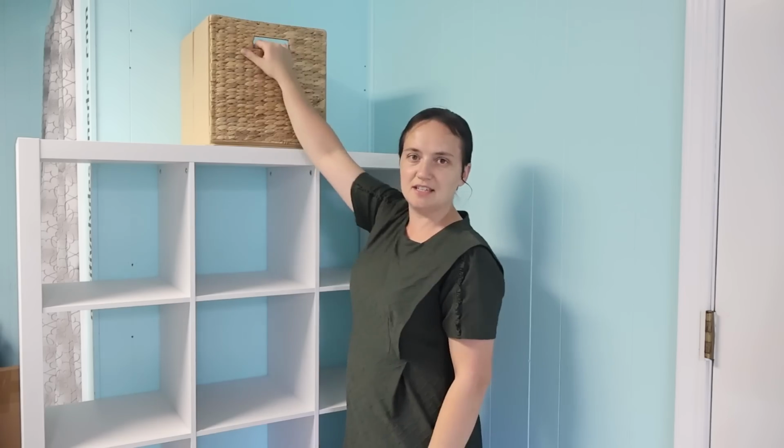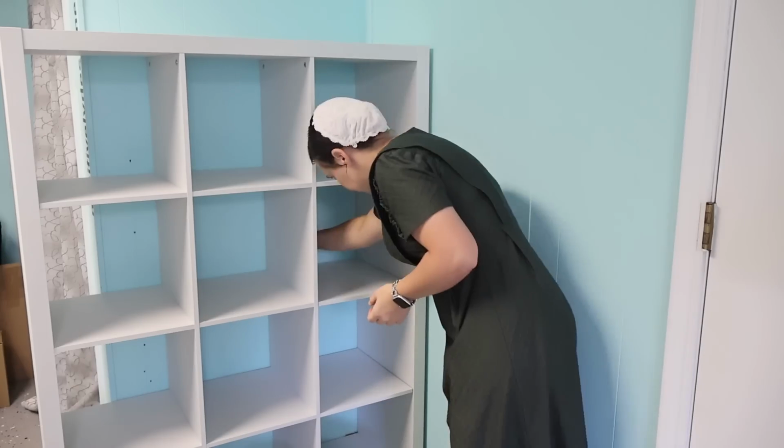So if we need to use these, I have these as well. And I think I do have 4, so there's plenty to put on top, maybe if we need one in here or however it works out. I'm excited to get everything put in here, so let's start organizing.